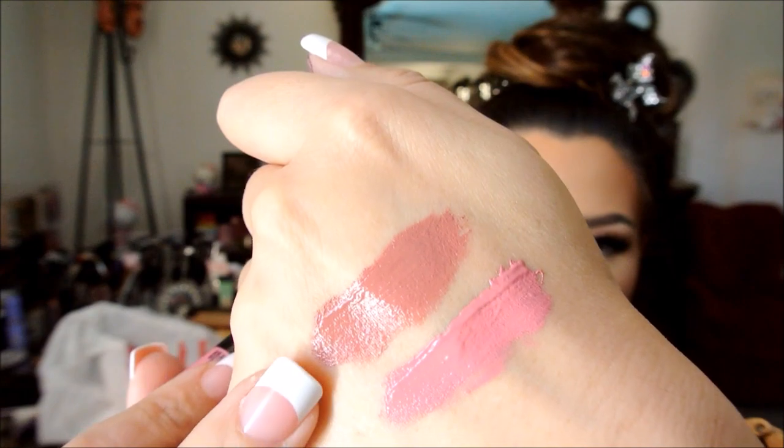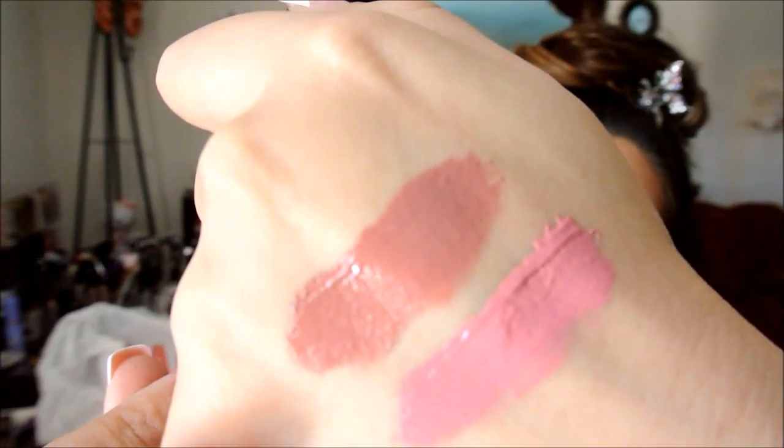I'm loving this Stripped shade a lot. It's so pretty. I wonder if it dries matte or not. I should have read that. I'll put it somewhere on the screen if I find that information out. But these 2 shades are so beautiful.